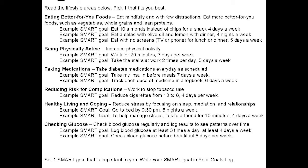Healthy living and coping. This may be dealing with stress or sleep or relationships or any kind of thing. So there are a couple SMART goals here that you could choose from, or you can create your own. And also checking your glucose regularly and logging results to see patterns over time could be another area you would want to set a goal. Your SMART goals are listed there that could be used here, or you can make them more pertinent to yourself and create another goal. You need to set one goal that's important to you and write your SMART goal in your goals log, which is that first page we looked at.